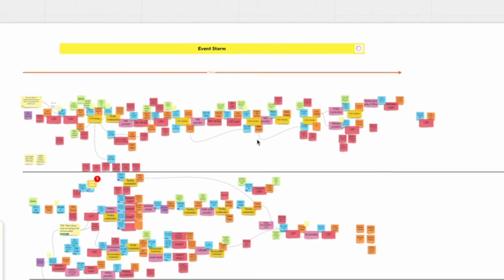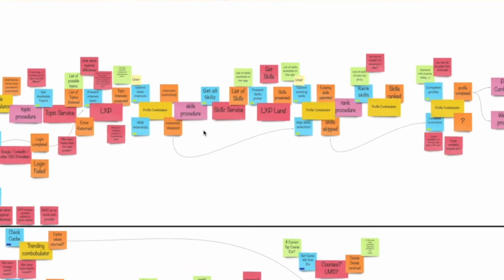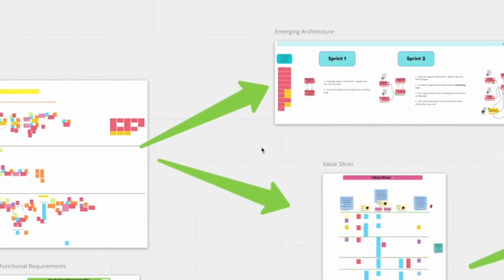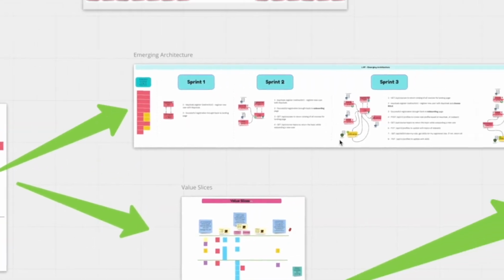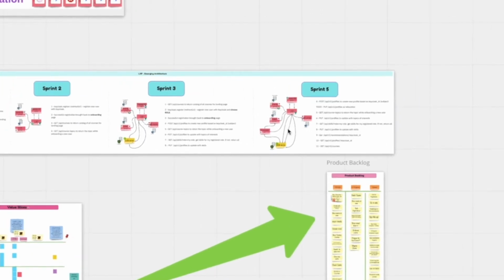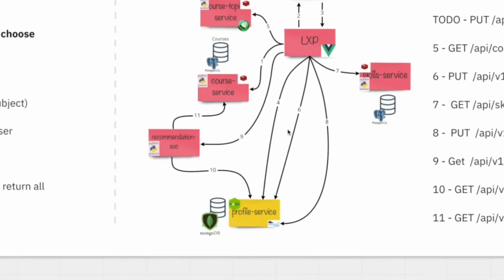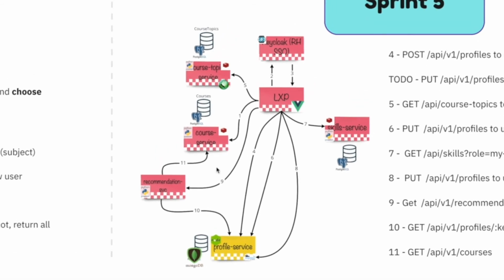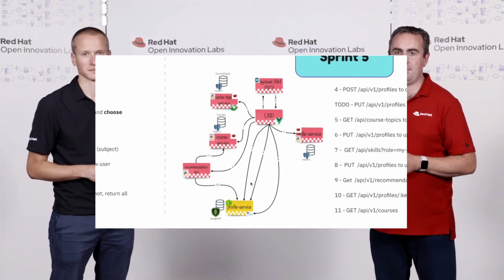Another key thing that we get from an event storm is the number of systems and aggregates of other systems that we need to implement. These are almost directly translatable into something like our architecture. From this, we can pull out all of the components and build out our architecture, getting the traceability as to where it came from as we build it out. So in this example, we have our LXP connected to the course service, the topic service, and the profile service, all of which were discovered via the event storm.